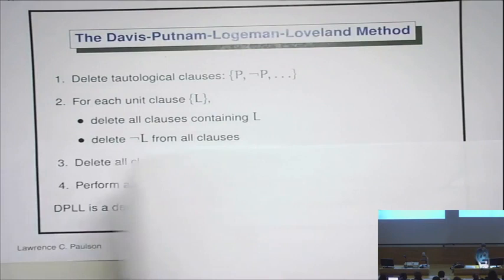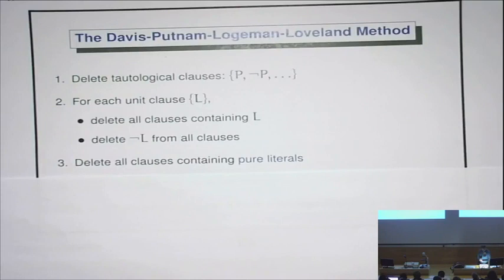The other thing, pure literals. I needed a diagram here, I didn't have one. What is a pure literal? It is one that only appears one way. So let's say there's a literal, let's say it's M, and I have lots and lots of M's in my clauses, but they're all positive. They always have the same sign. So if I just say, oh, M is true, nothing can go wrong because there is not a single occurrence of not M anywhere. So if you have such a pure literal, you may as well just assume M is true.